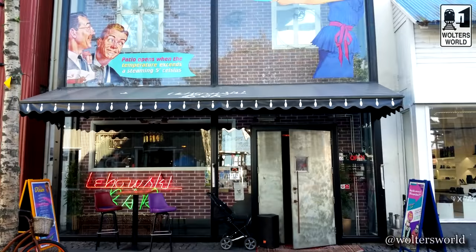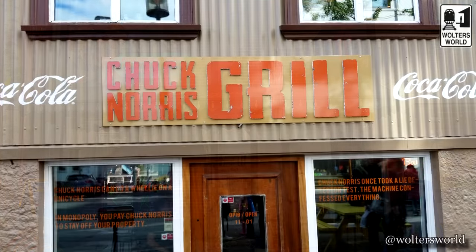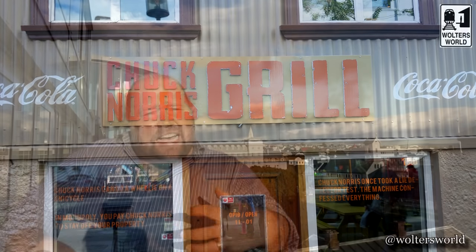And then we look at the 10th thing you want to do when you come to Reykjavik, and that is you want to go out to the cafes and restaurants and experience Reykjavik and Icelandic culture. One of the things is, when you come to Reykjavik, it's a capital. It's like going to New York. It's not really Iceland. You got to get out and explore Iceland and see more places to really get a good feel of it, but Reykjavik gives you some of those things. So go to the cafes, go to the restaurants, and eat some of the local cuisine.